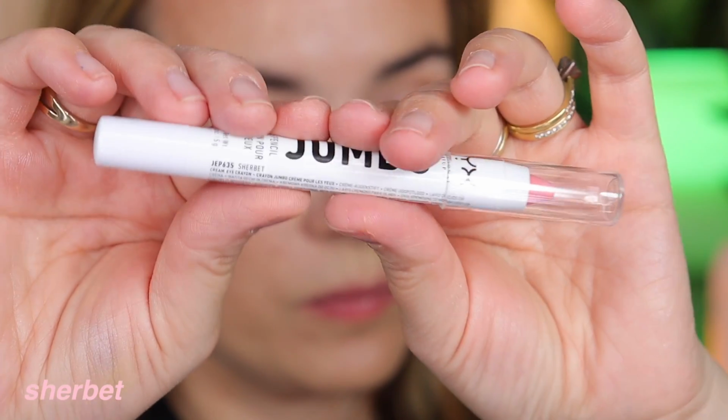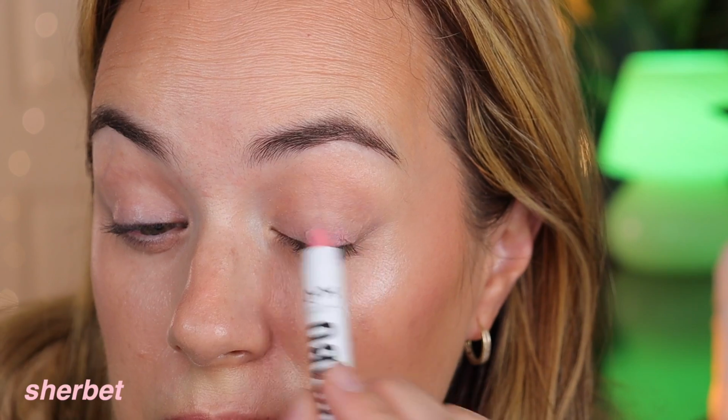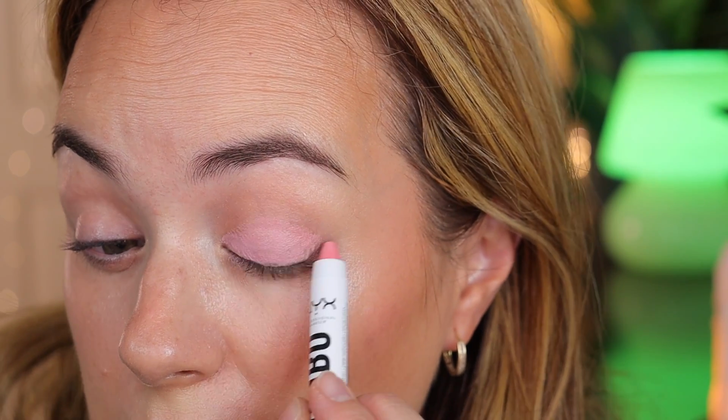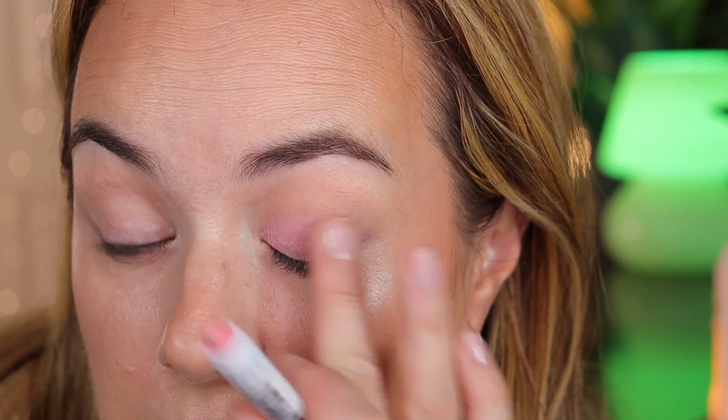Now, my next one that I picked up is a pink. I wanted to try a pink. I'm not a big fan of pink eyeshadow, but this pink caught my attention, and this is in the shade Sherbet. And it's a beautiful, nice pink shade, and it looked very creamy, very light on the eyelid, and it's perfect for those days where you just want a little bit of pop of color but still keep it more neutral and not too crazy on the eyes.